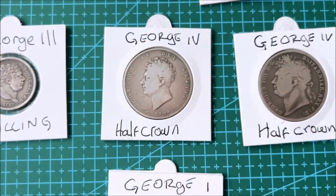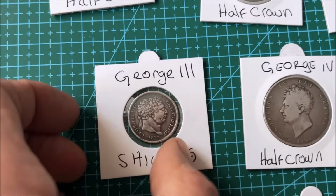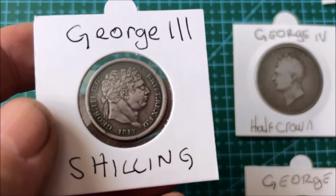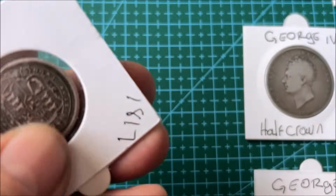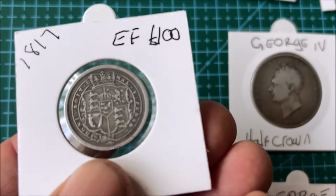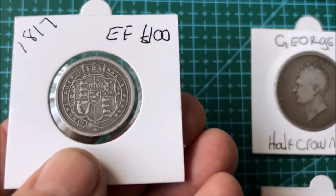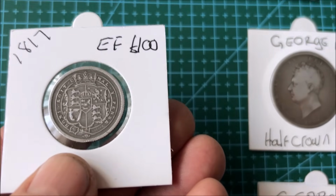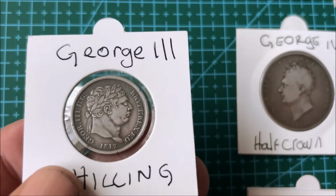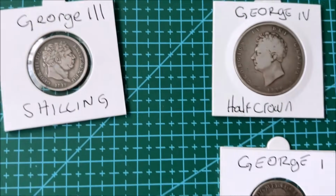The next one is a Bobby Dazzler, and that's this George III shilling. Now this is in excellent condition. This is a real corker. It's EF anyway. It's a 100 quid coin every day of the week. Beautiful coin, no wear, no scratches or dings. That would grade quite well. In fact, it would probably grade better than what I've got it down as.